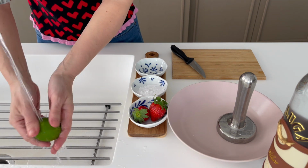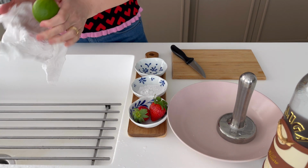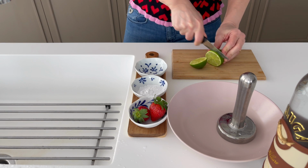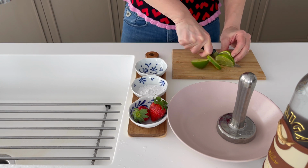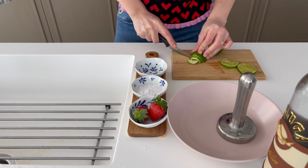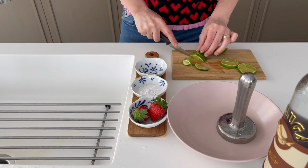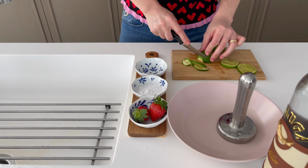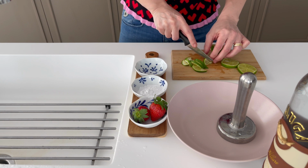But let's start with the Caipiroska by washing very well our lime because we will use all of the lime, also the peel outside. So wash it very well. And if you can, buy it organic. The reason is that we should dice our lime and all of it will go into our cocktail. Meanwhile, I will tell you a little bit the story of the Caipiroska.